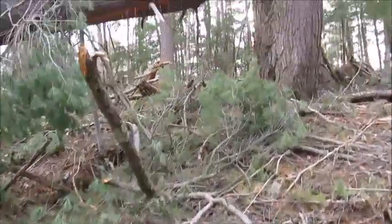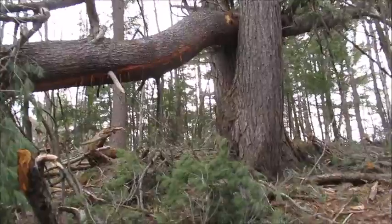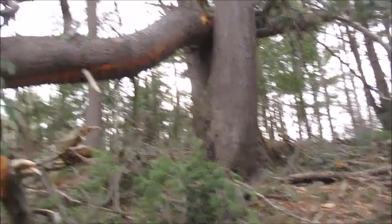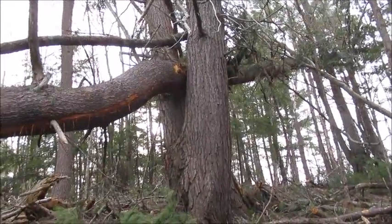You can see it better here, the two big hemlocks. What's the chances of that tree falling right down between those two? It could have fell over there, and then you could have come up with the tractor at the top there and gotten it. You can see the lightning mark right there. Unbelievable.